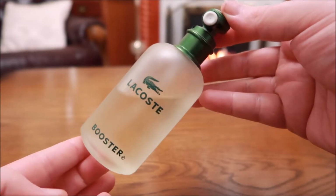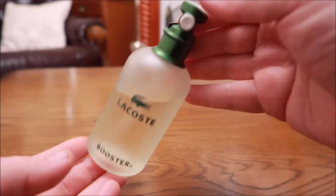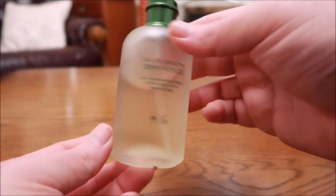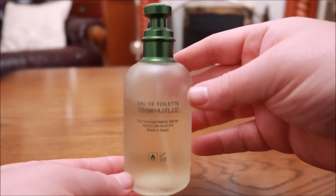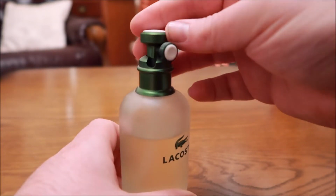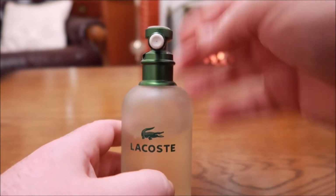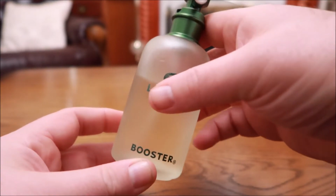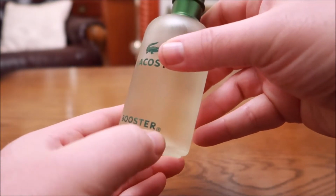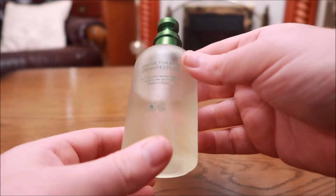So before we go any further, we'll give you a close-up of the bottle. Okay, quick look at the bottle for Lacoste Booster. It sort of looks like a nitrous bottle. I think that's the look they were going with at the time. Got a bit of information on the pack: 125 mils, and you've got this nitrous-style atomizer which you twist round, and then you can spray it through there. And then you can close it so you don't accidentally spray it. It's a good thing. You've got the main Lacoste logo there and Booster with trademark on the front. Nothing much on the bottom, batch code, etc.